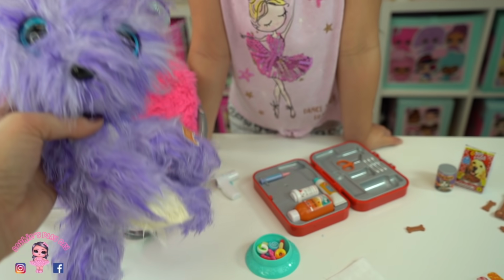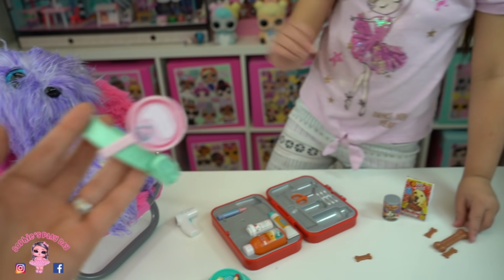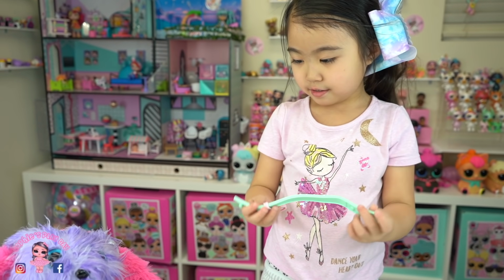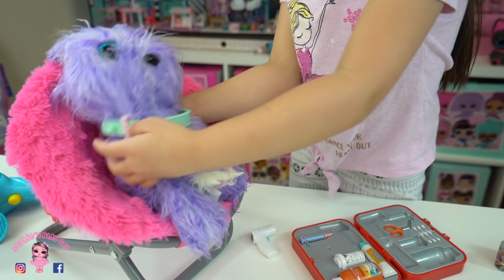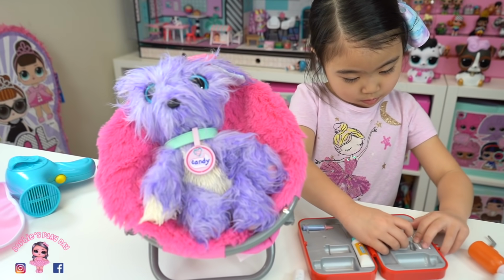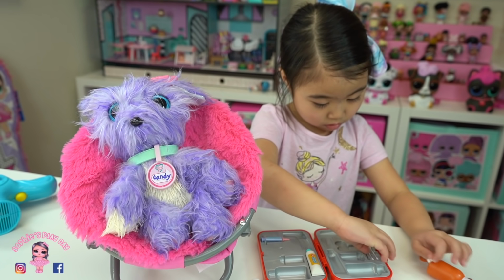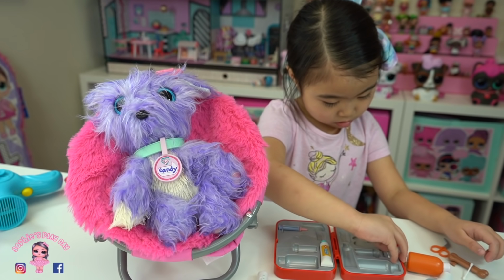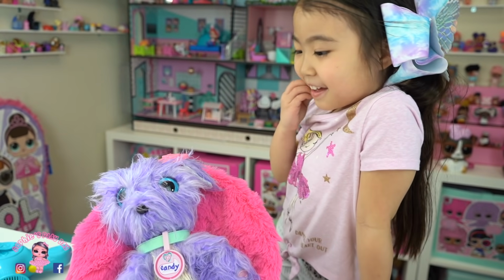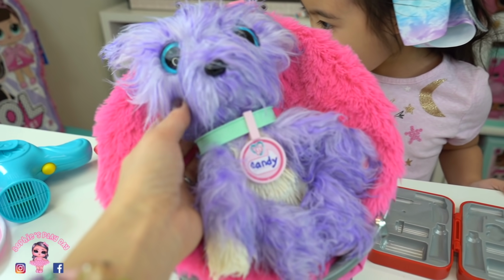She is fed, got her medicine, and now we gotta give her her collar since now we adopted her, right, Sophie? And her name is Candy. That's right. Aw, Candy looks so happy. I'm so glad we found her. She would have been in the wild and all hungry and hurt and so cold too. Aw, do you love Candy? Mm-hmm. We're so happy to have her in our family now.